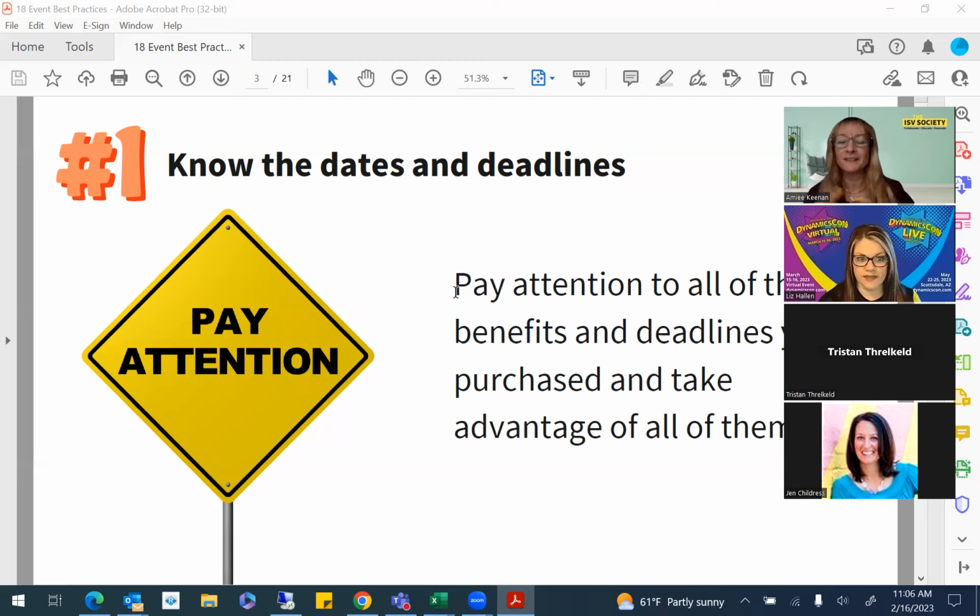Exactly. And I do like that DynamicsCon, you guys provide that whole sheet of all the dates and deadlines. And so what's great is you just put those in your calendar. Hey, on that date, this is due. On that date, this is due, just as a reminder to make sure that you have them done. That's what I typically do, is make sure I put all the dates and deadlines on my calendar, to make sure I don't miss anything.